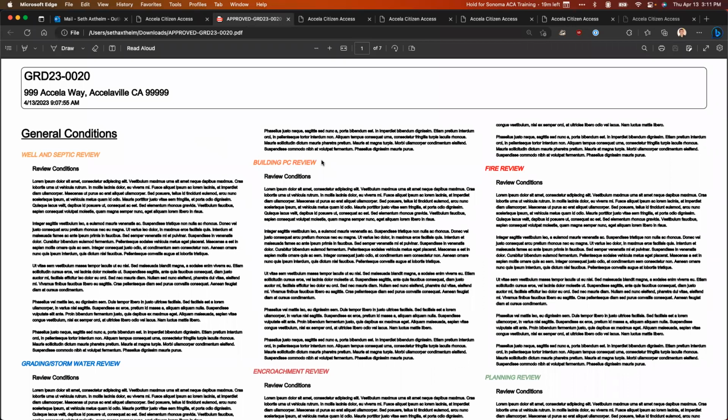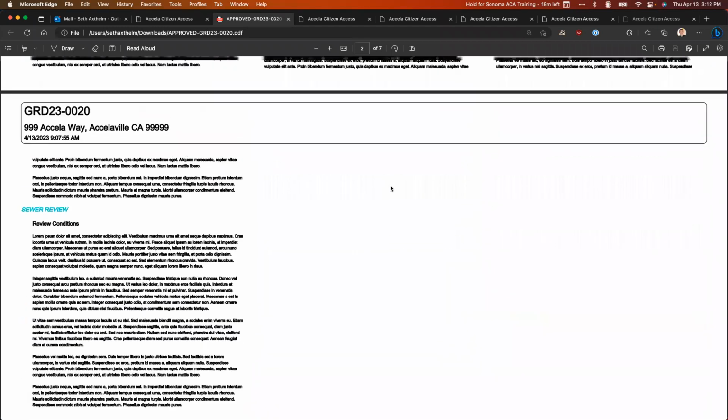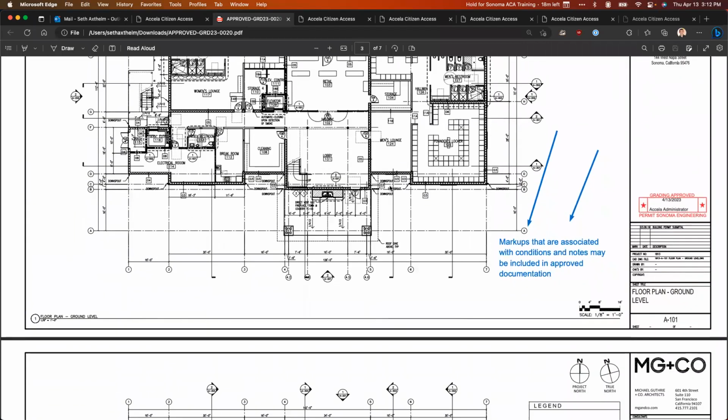Those will be inserted at the front, and then they will be grouped by discipline, and they'll be organized into this 3-column layout. And they will populate as many pages at the front of your approved plan document as necessary to get all the content in. So we've got some conditions here at the front. And then if I keep scrolling down, here are my approved documents.